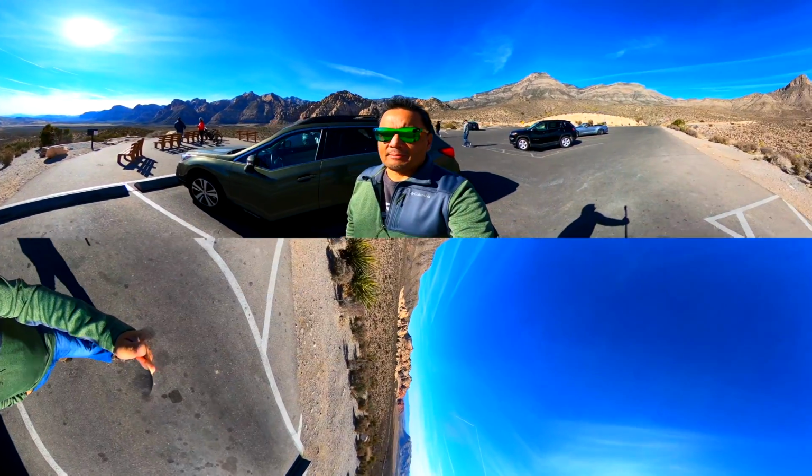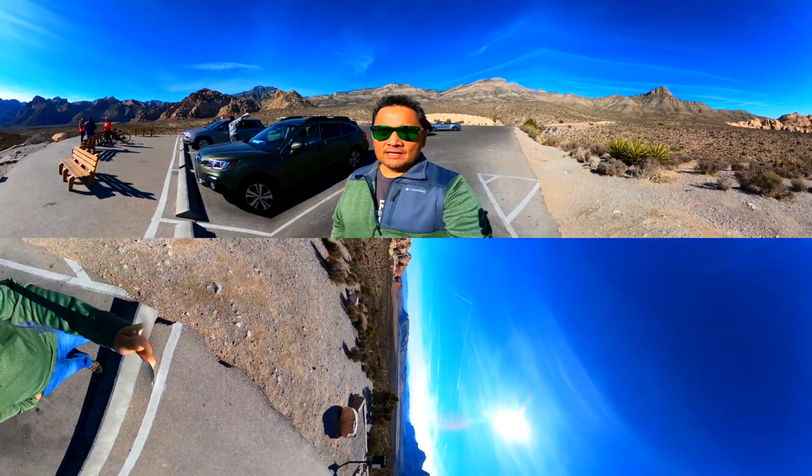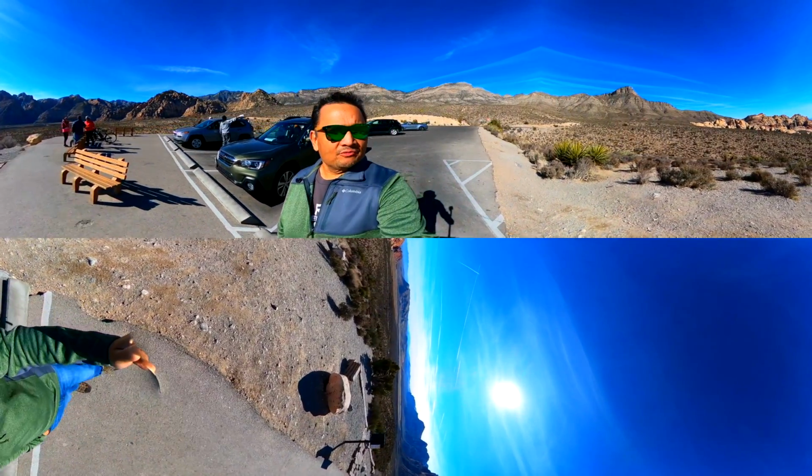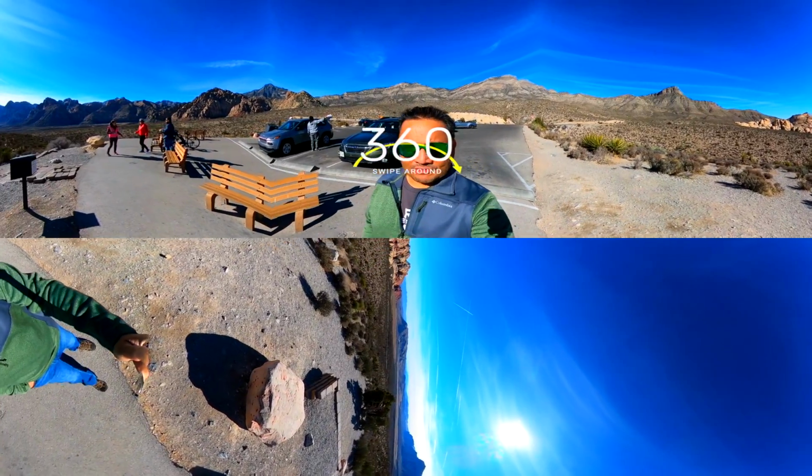So we're at the next stop. This is basically an overlook of the entire Red Rock Canyon National Conservation Area. So go ahead and start swiping around again. Take a look and see how beautiful this is.